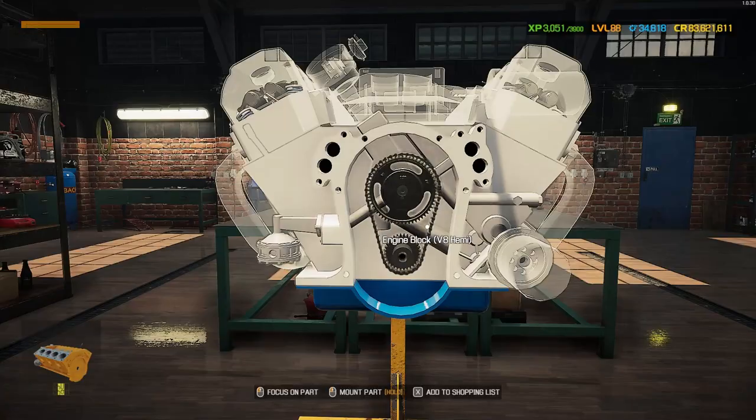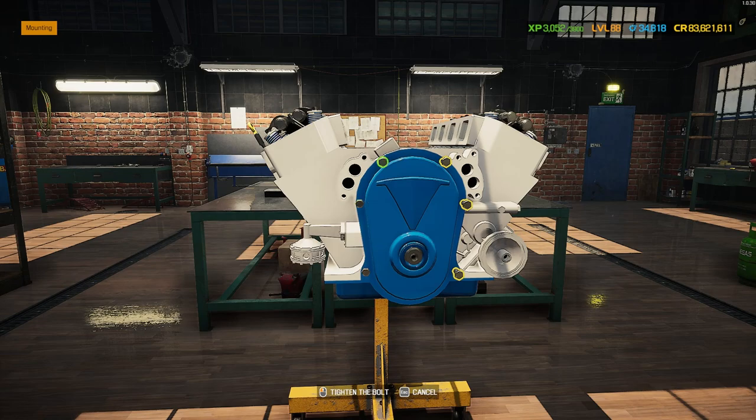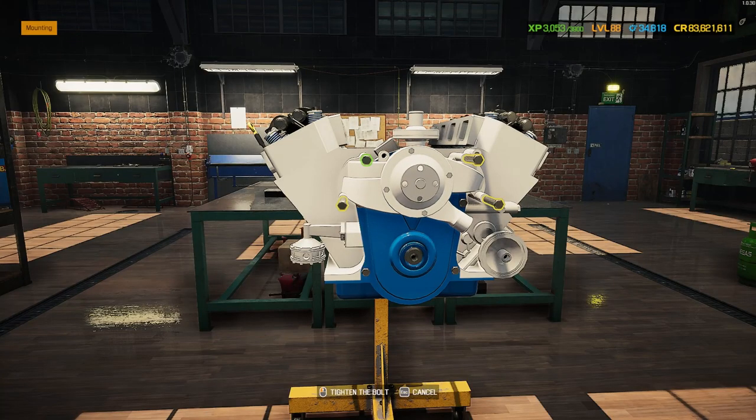Then we've got a little timing chain. Then we've got the timing cover, which is in that blue. Looking absolutely fantastic on there. In you go. The water pump, that is in a white going over the top of that blue. It made sense in my head and it does look pretty good if I'm being honest.